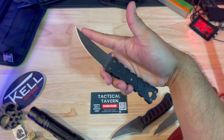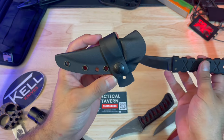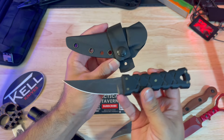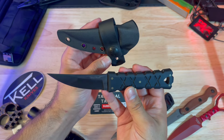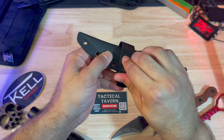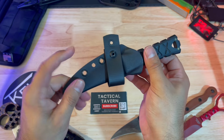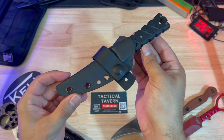This is sporting CPM MagnaCut, which is a high performance stainless steel, and I went for this option if I'm wearing it close to the body or hiking around. It's not gonna rust, as well as just great for food prep activities. The sheath included is Kydex with a great lip and retention, and again, that lip is something that you'll see on a lot of the fixed blades that I look for. That way I can push it off very quietly and get it deployed.